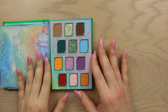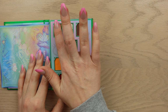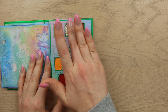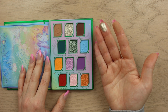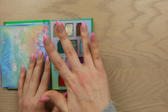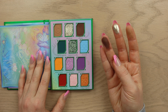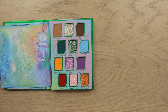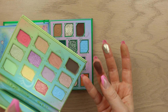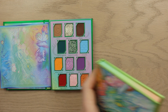Okay, so jumping into Mighty Monsters. First, we have the shade CBTS, which just looks like a really soft, neutral matte brown. We've got Electrum, which looks like a very intense, kind of silvery neutral shade. It's not a true silver, but it is very shiny. We've got Abyss, which looks like a little bit of a deeper brown matte, and that one does feel very creamy. I feel like this one is just a touch more warm than the shade Wood from the Spring Dragon palette. So similar vibes, but not the exact same undertone.